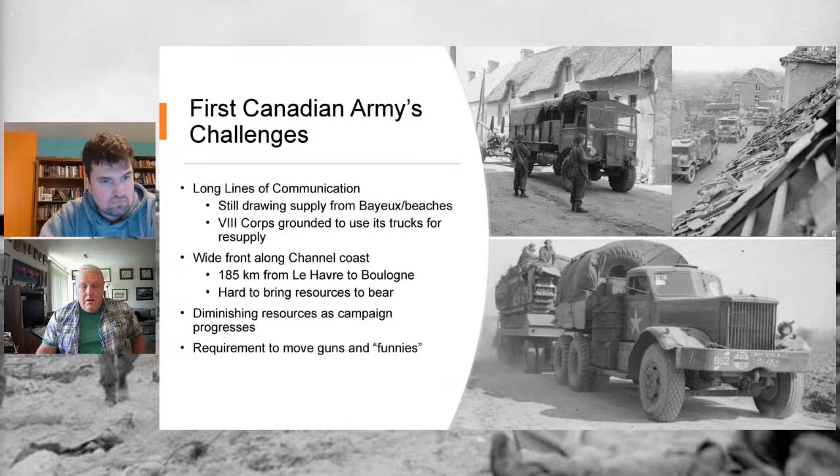So for the 1st Canadian Army, there are a lot of challenges in this battle, and one of them is the long lines of communication. We're still drawing supply basically from the beaches, but the supply dumps around the town of Bayeux are where we are getting our supplies from.